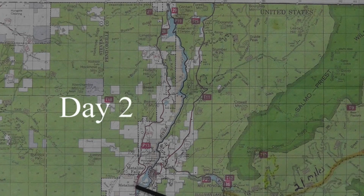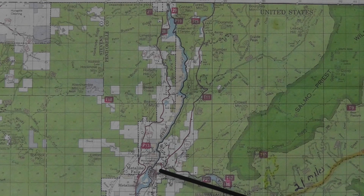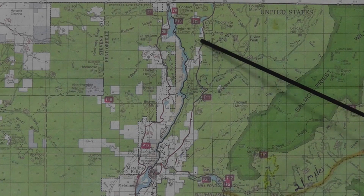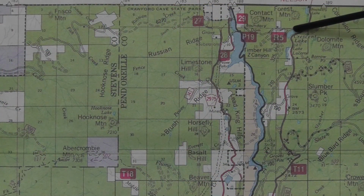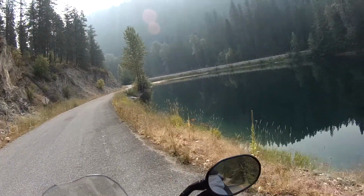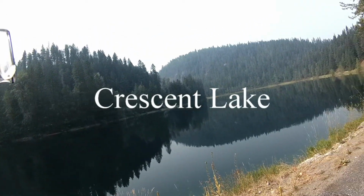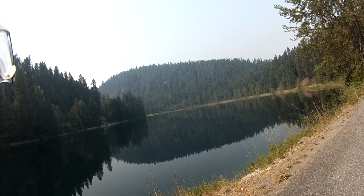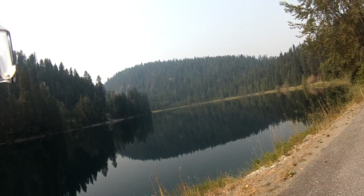Early on the second day, I started out of Metaline and drove up to Metaline Falls, crossed the river, and then headed up the east side of the Pend Oreille River, up towards the Canadian border. About a mile from the Canadian border, there's a gravel road that goes 2 miles. I got on the gravel road and I went by Crescent Lake. Okay, this is Crescent Lake, probably about a mile from the Canadian border. Just a beautiful blue, clear lake.